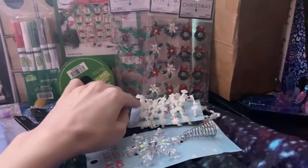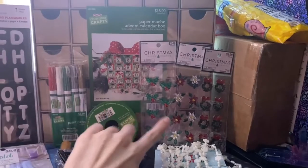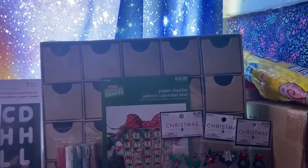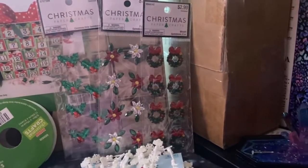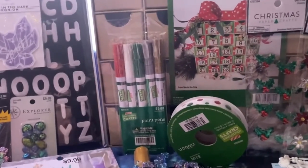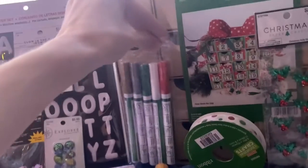Any Christmas stuff here? The other two right here will go with my tree. Any stuff to make my advent calendar. Yeah, that will definitely be fun for the holiday time, making it during December. Oh yeah, I can't wait for that, for the holiday season. So I bought everything I need to make my advent calendar.